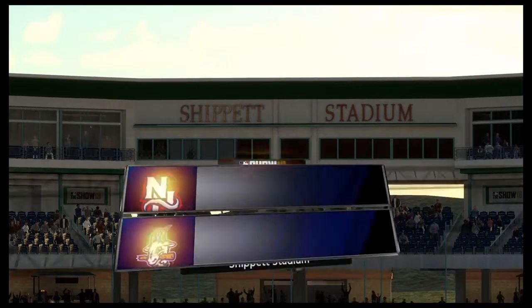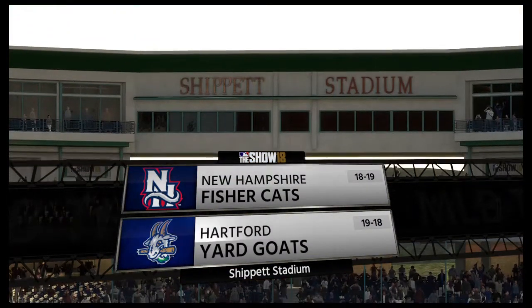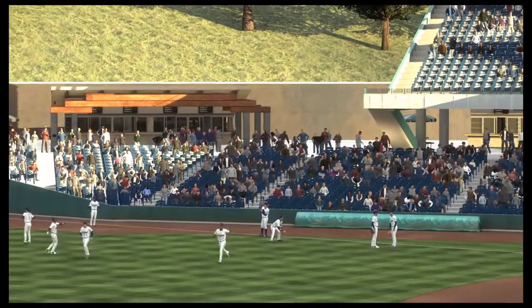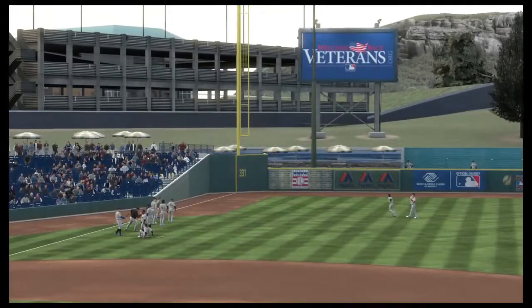The game's future stars are on display as minor league baseball comes your way on the show. Tonight it's the first of 3 to start the new week between the New Hampshire Fisher Cats and the Hartford Yard Goats. It's baseball on the show, and it's coming up next.